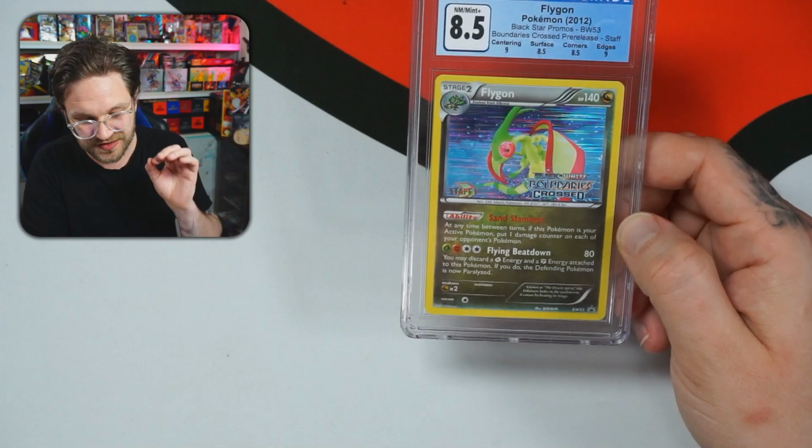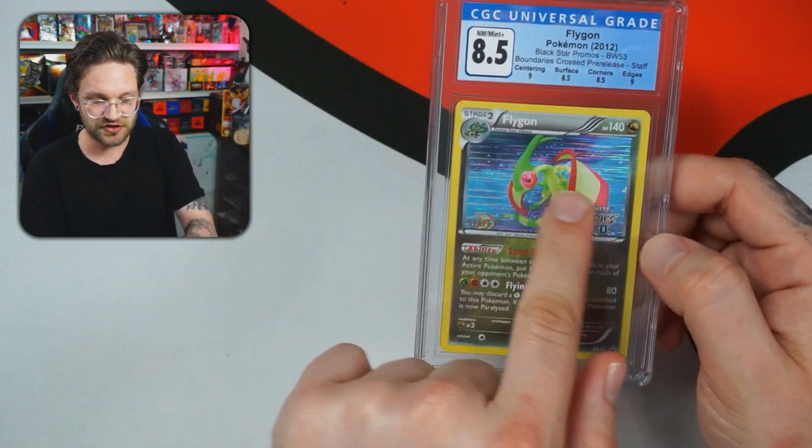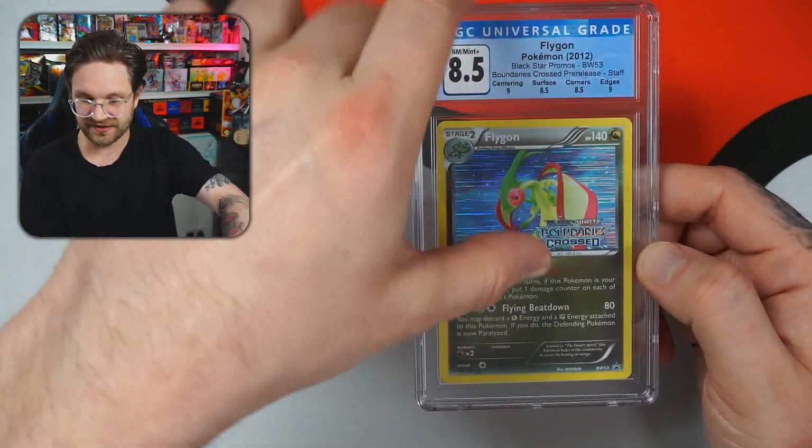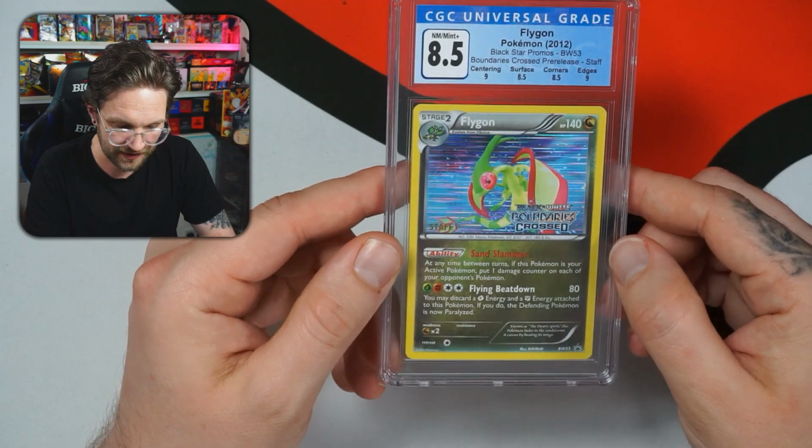We've got the Flygon staff card. Another beautiful card. The lines. Isn't it funny? Sword and Shield has brought this design back, hasn't it? But vertically with the striped lines. You got the black and white boundaries crossed.